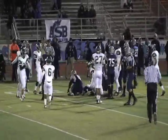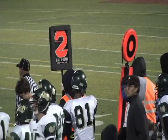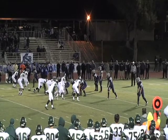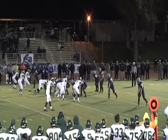Roof on the carry. Saugus not much on 1st down. John Quinn involved in that tackle. 2nd and long, Mustangs showing blitz. Hamilton's in shotgun.